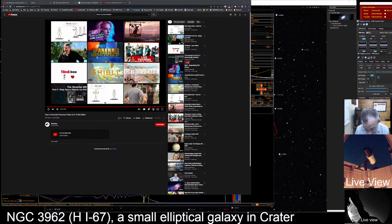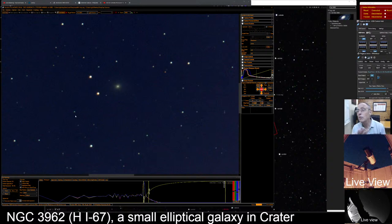Okay, so there you go. Let's all say hi-da-da to our last view of NGC 3962. Hi-da-da to Michael down in New Zealand. And hi-da-da to you from Emerald Hill Skies tonight.